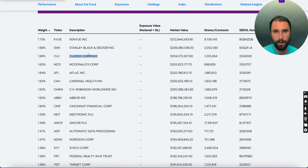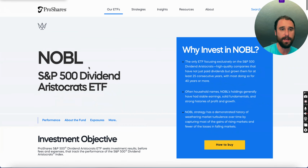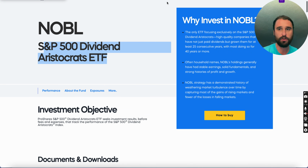And so that's what you're kind of looking for, right? They can also have that inflation hedge because people purchase their products on a regular basis. And so even if they do go up in price, yeah, you might see some lower demand temporarily. But over the long term, the idea is that these companies should fare okay. So that would be for the Noble ETF or the S&P 500 Dividend Aristocrats ETF.